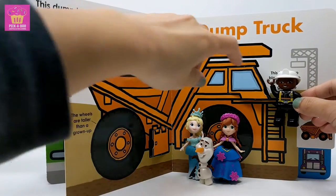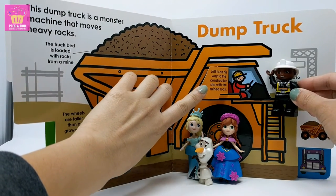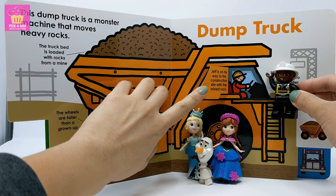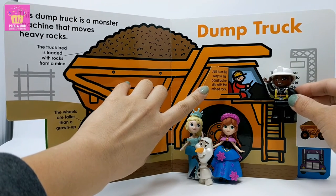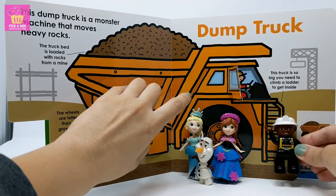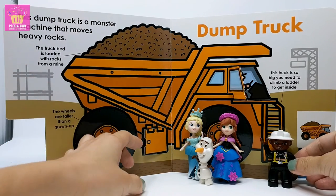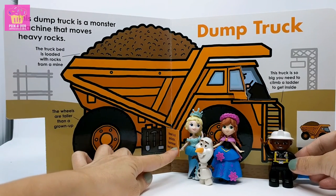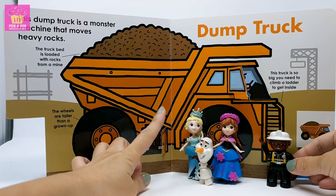Hello? Who's that? Oh, hi! I am a firefighter. Hi, Jeff! Oh, you're on your way to the construction site? Oh, with your mine rock? Okay, I'll get out of your way. Safe drive! Wow, this is cool! What's inside here? Oh, I see an axe, a hammer, and a shovel.